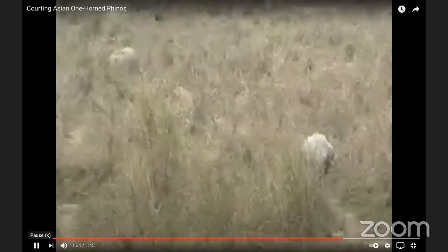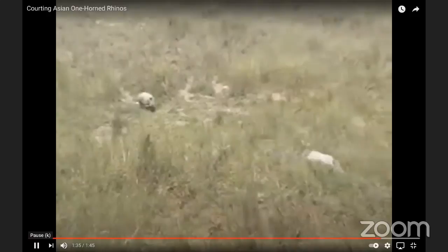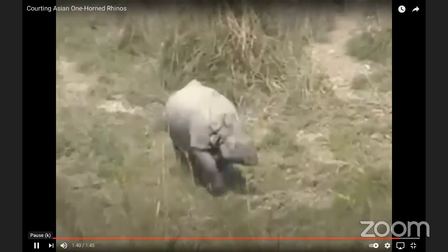So these are two boys fighting, are they? Should this tactical zoom lens be made illegal?